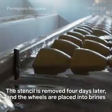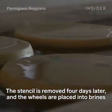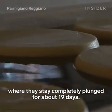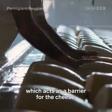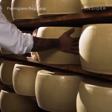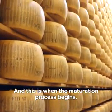The stencil is removed 4 days later, and the wheels are pressed into brines, where they stay completely plunged for about 19 days. This process helps to form the cheese rind, which acts as a barrier for the cheese. And this is when the maturation process begins.